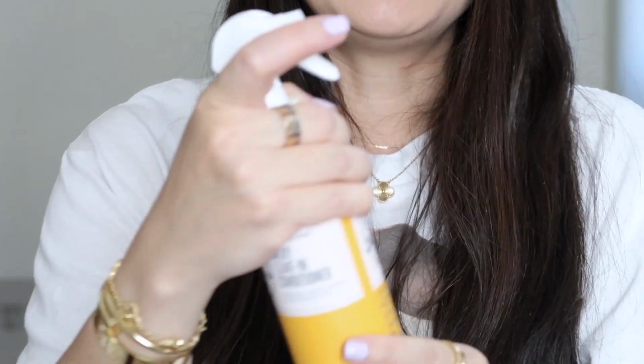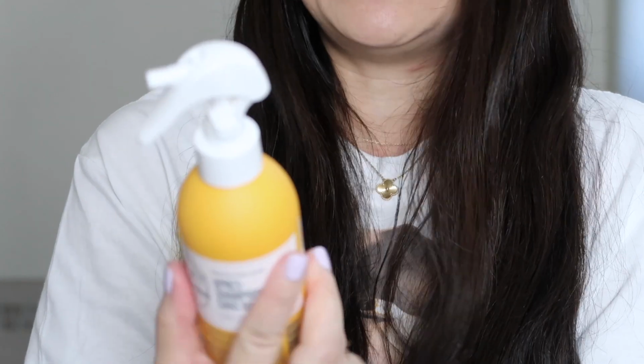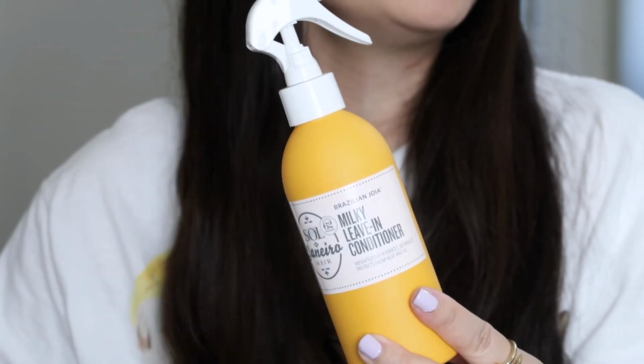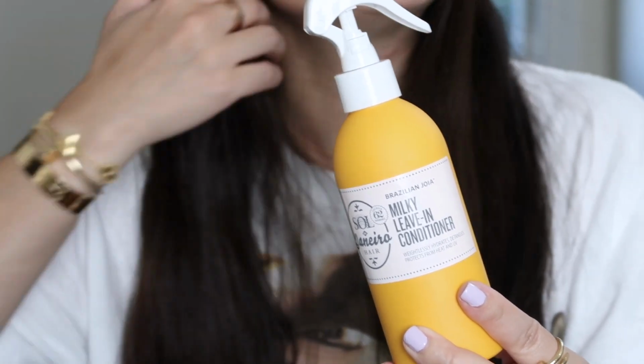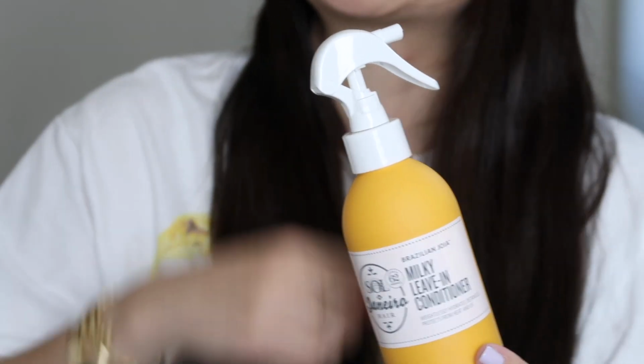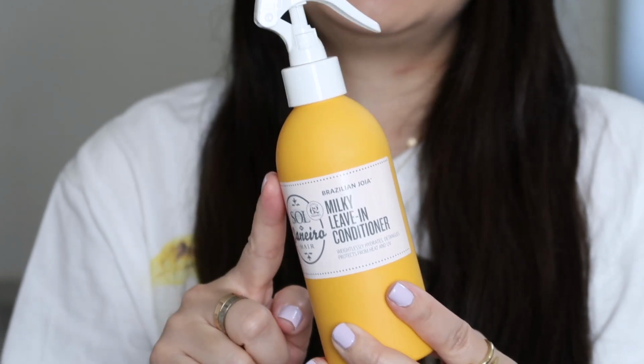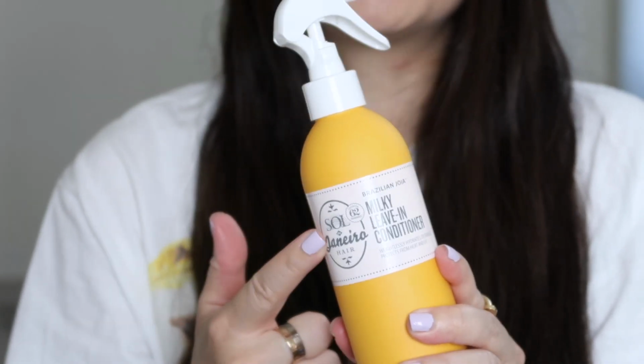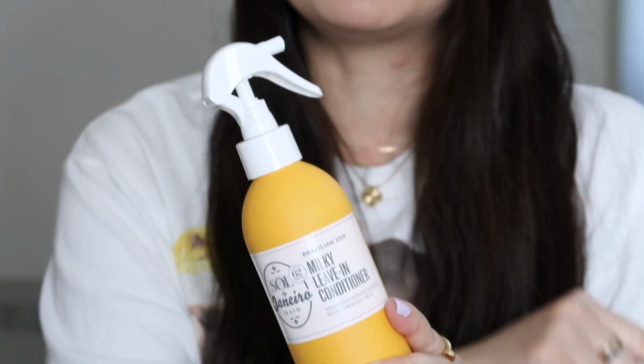And it is that amazing Sol de Janeiro Boom Boom Cream scent. So I have tons of this Boom Boom Cream stocked up. I just love the scent. So I'm super excited for this. I love how this scent is just perfect and really mimics that Boom Boom Cream. So I do love this scent better than Color Wow.